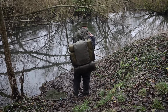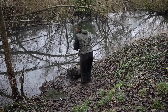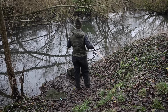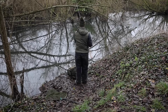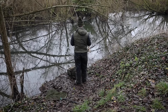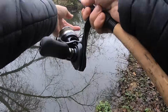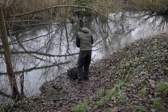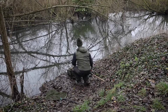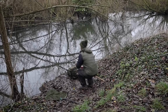I'm not even going to put a bank stick in. That can be my rod rest on this one. Right, this is a 15-minute swim, I reckon. Looks pretty damn good, I would say. And here we are, we can just get it underneath this branch here and then let the flow take it right under the canopy. That is perfect. Come on.